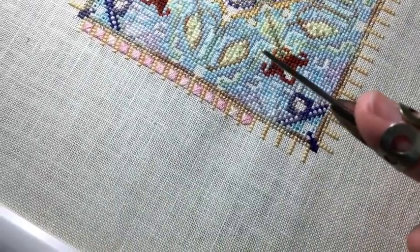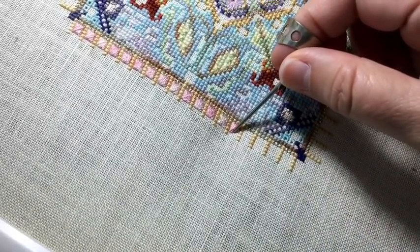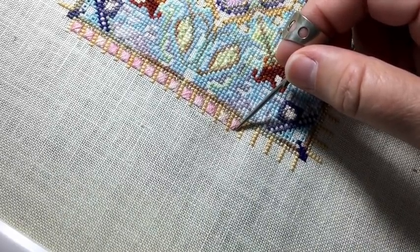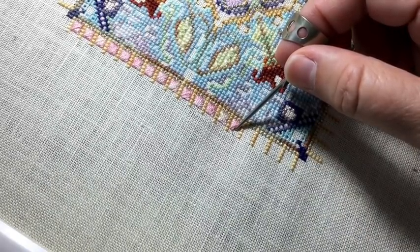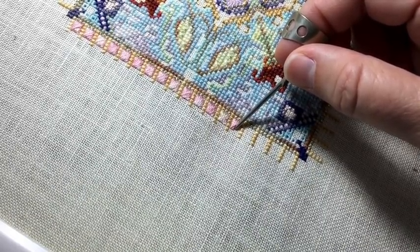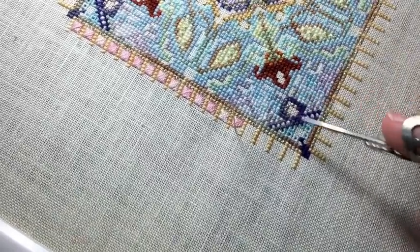I think that in her instructions, Martina actually says to do all the cross stitches first, and then, hold on, let me count. That was 1, 2, 3, 4. So 4. So yeah, that's where I want to be. To do all the cross stitches first, and then come back and do the specialty stitches, and then come back and put the beads on.